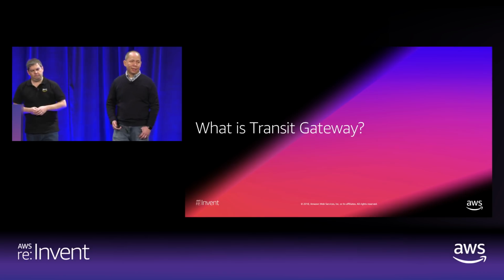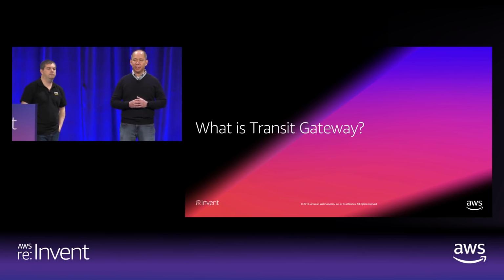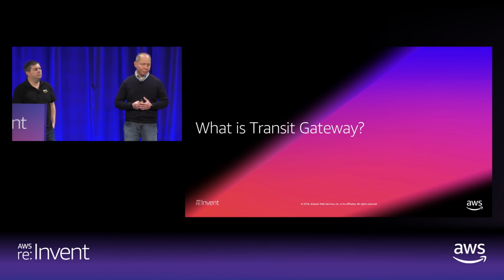Thanks, Steve. So what is Transit Gateway? So let's be clear, it's not a physical device. It's a fully managed, fully distributed AWS service. And when we started the journey with Transit Gateway, we wanted to make sure that we could connect VPCs together and help do that for customers simply. And so, as you would expect, Transit Gateway has the capabilities to allow you to connect thousands of VPCs together at scale and across accounts. And so, whether you start your AWS journey with 2 VPCs or if you have thousands of VPCs, Transit Gateway allows you to make simple and complex routing decisions based on your requirements.